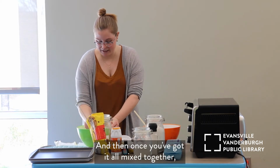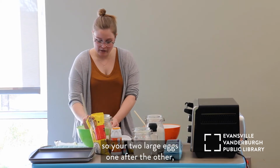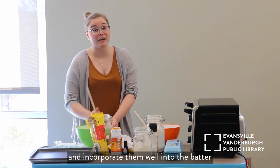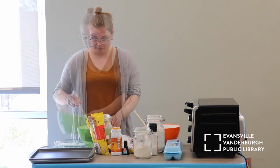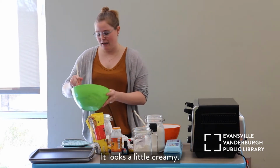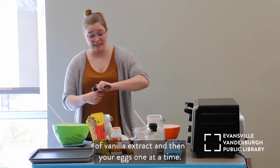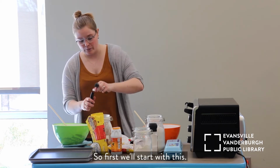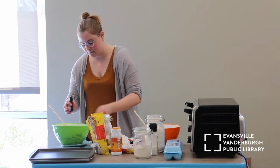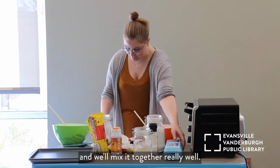Once you've got it all mixed together, you'll just add your eggs one at a time, so your 2 large eggs, one after the other, and you'll just mix it and incorporate them well into the batter after each addition. All right, so you can see it's kind of gotten a little lighter in color. It looks a little creamy. So at this point, you can add your teaspoon of vanilla extract and then your eggs one at a time. So first, we'll start with this. And I'll go ahead and add one of my eggs and we'll mix it together really well.